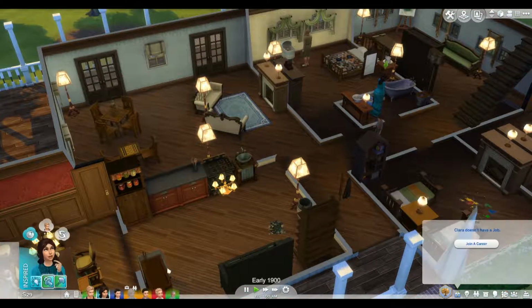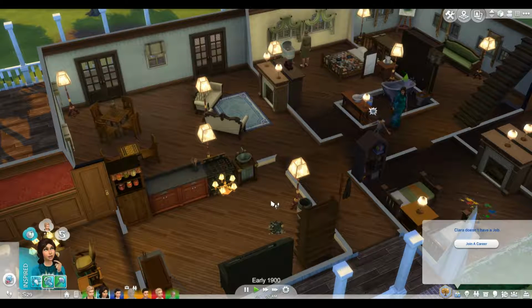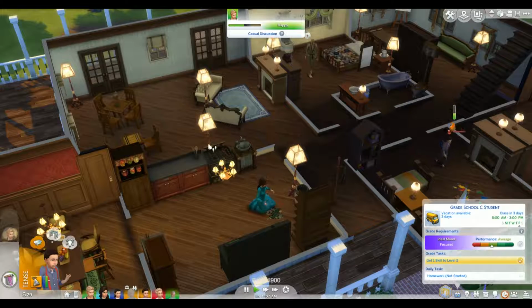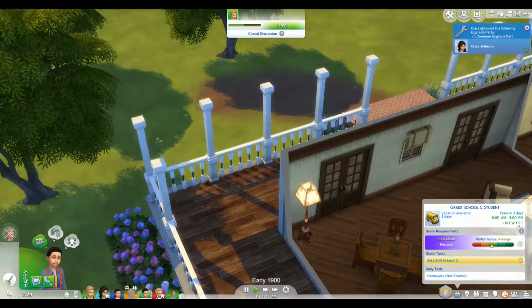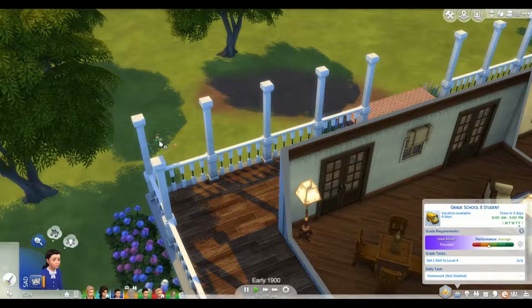All right, y'all. So we have done our little renovation of the house. It was pricier than I was expecting it to be. We basically have used up all of our funds completely. So I'm going to give y'all a real quick little walkthrough so you can see what we've got. And I've also found messes as I was going, so I'm just having them clean those up.